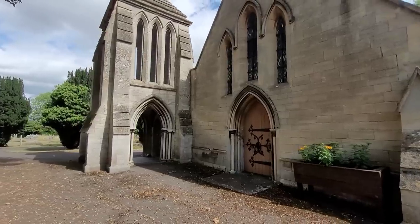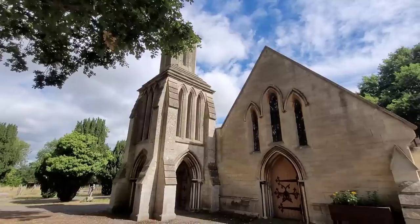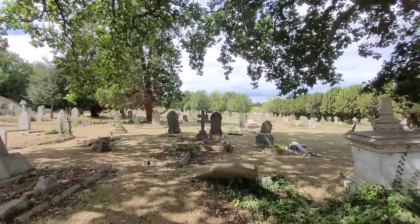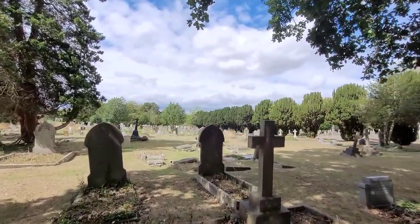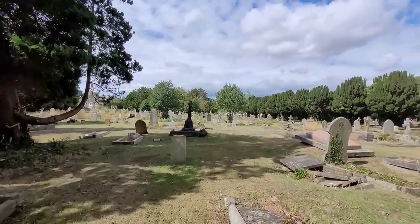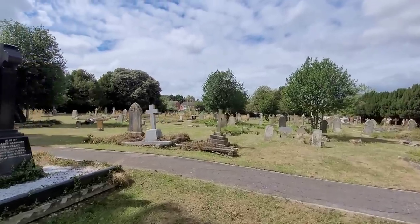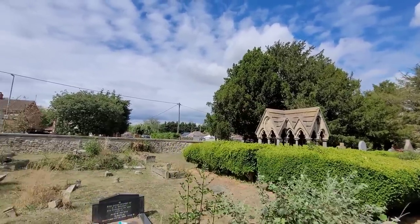It's gorgeous. Beautiful. So we'll just wander around and see what else we can find around the area. Another chapel just down there. Right, I've just noticed this one. I'm not sure I'll be able to get into it. We'll have to go around this way first, I think.